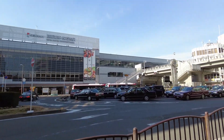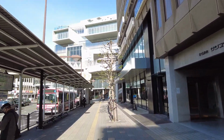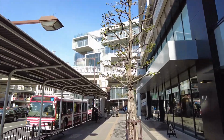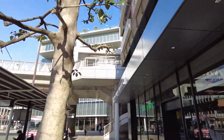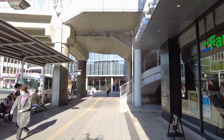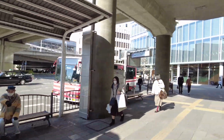And today we're just going to continue enjoying the beautiful weather. Super sunny. It's 12.1 degrees Celsius. Must be in the mid 50s. So again, you can see all the taxis and the buses coming and going. Japan has amazing public transportation.